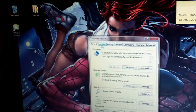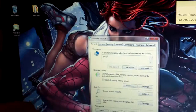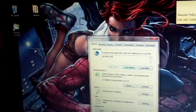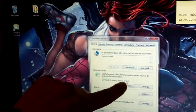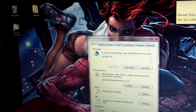Okay. Click right here to change your home page. So you can put that as whatever you want. So I can put down Google, because Google loads the fastest, because really there's nothing on it. And then delete browsing history on exit. I check on that right here.